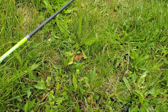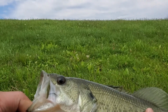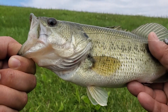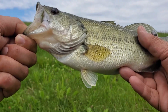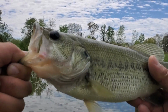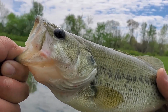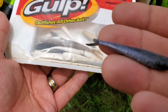No more than about 10 minutes. Caught me a bass. He is a heavy one. It's not very big. It's only about a 12-inch bass, but still. First bass of the day. Not too shabby. Probably about a good half-pound chunky bass.